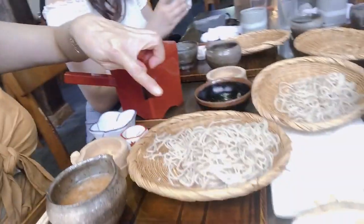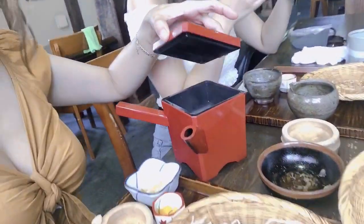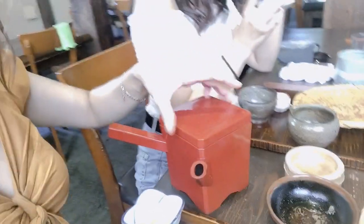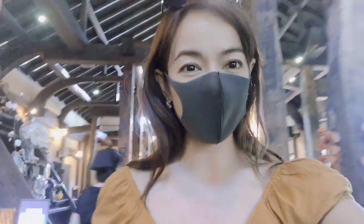Itadakimasu! Let's eat. So, like this. So, you add it to your sauce, then you can drink it. Really love soba. It's not just because it's delicious, but it's also healthy. Gochisousama deshita. Oishikatta desu. Yummy. I recommend this place to you guys.